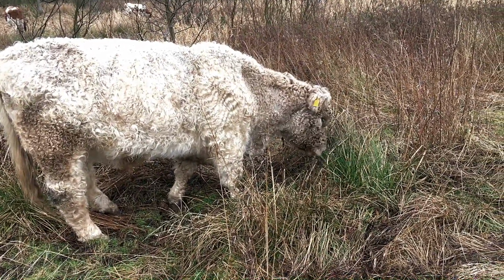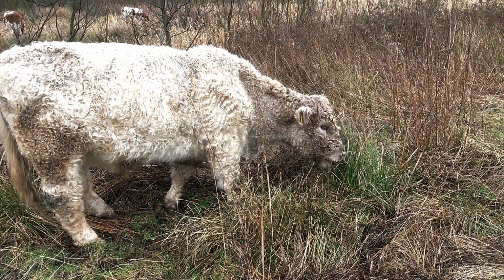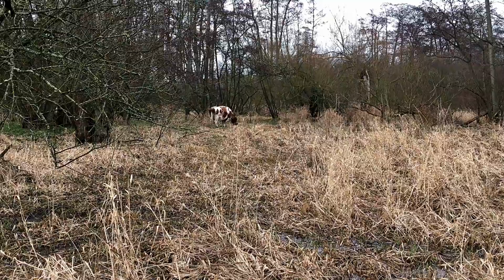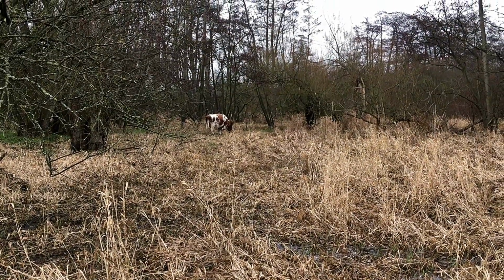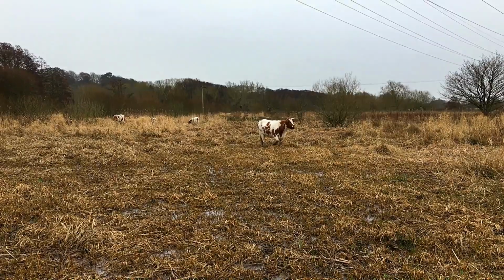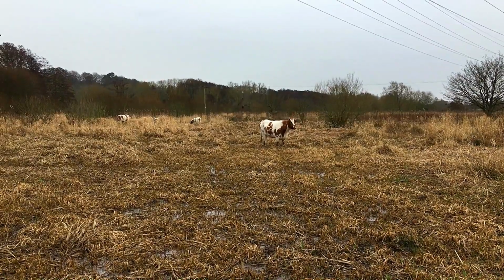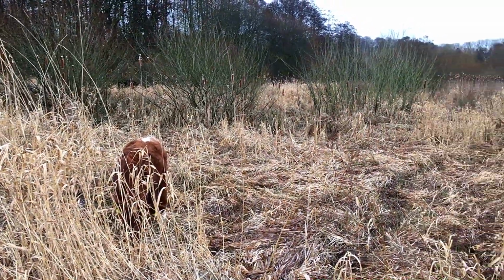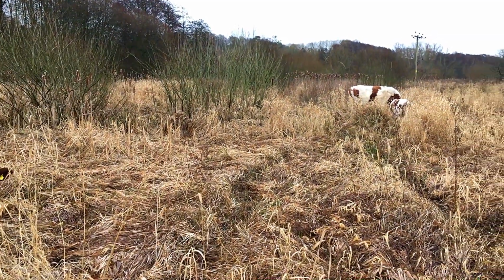The cattle are happy enough, they're not complaining. In fact, they're eating everything they've refused to eat until now. I'm in the rhombus field. Winter grazing is going really well here. I'm midway along the rhombus field now.